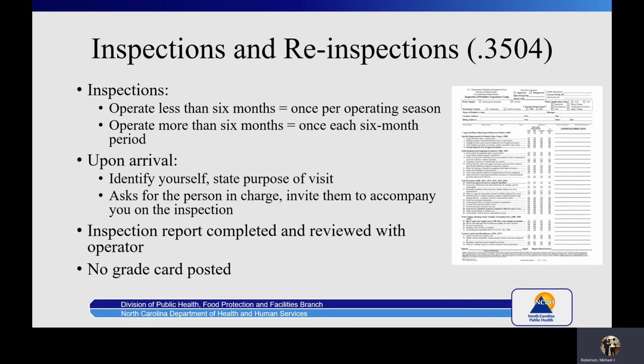Looking at Rule 3504, inspections and re-inspections. If the facility operates less than 6 months, then we're going to inspect it once per operating season. If it operates more than 6 months, we're going to inspect it once each 6-month period. Upon arrival, make sure that you identify yourself, state the purpose of your visit, ask for the person in charge, and invite them to accompany you on the inspection. At the end of the inspection, we need to complete the inspection report and review it with the operator. We need to keep in mind that no grade card is posted for a primitive experience camp.